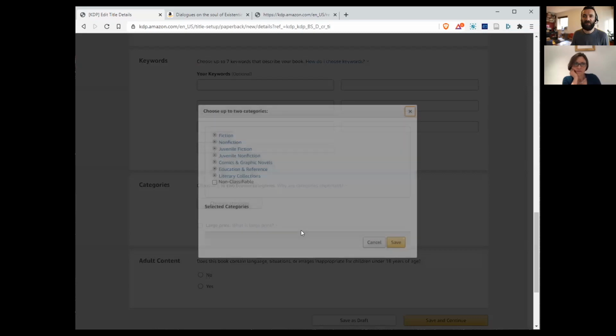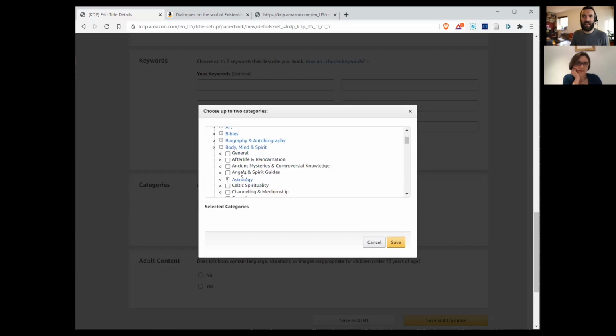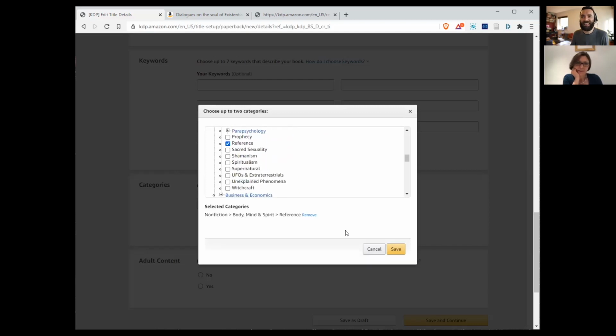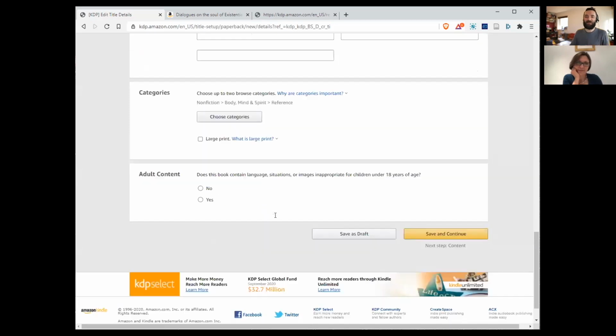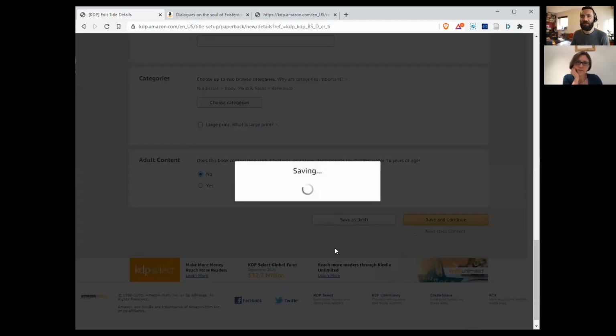You've got to choose a category for it at some point, which is a bit of a hassle because the Amazon categories aren't very clear. So non-fiction, I don't know, body, mind, and spirit, angels and spirit guides, maybe. Don't know. Reference. So you'd have to spend a bit of time with that. It took me a little while to figure out what category the book should be in. Is it adult content? I'd say no to that because it's not inappropriate for people under 18.